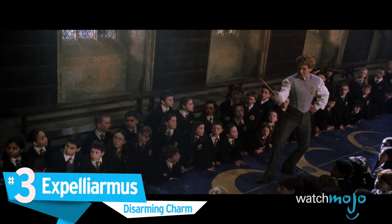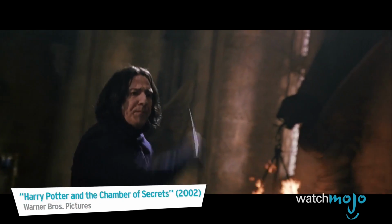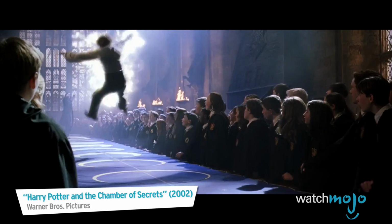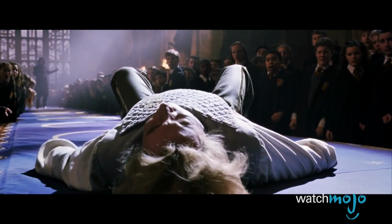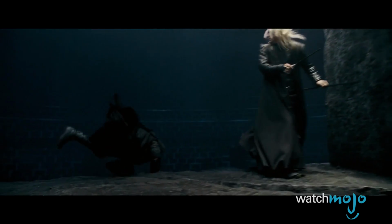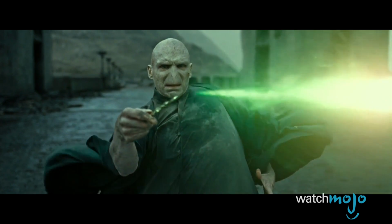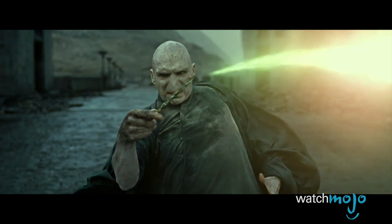Number 3. Expelliarmus, the disarming charm. We know what you're thinking. The spell used by Harry to kill Lord Voldemort is only number 3. Technically, it was Voldemort's own curse that killed him when the Elder Wand backfired on him.